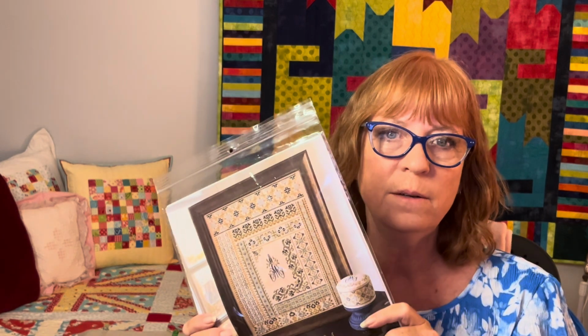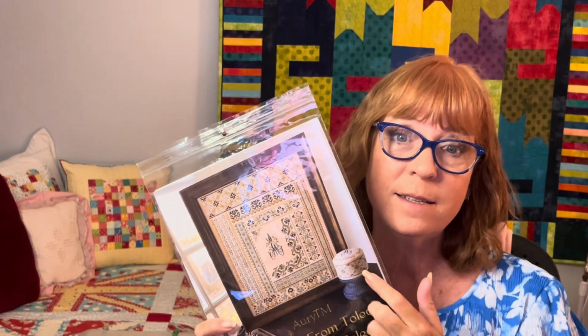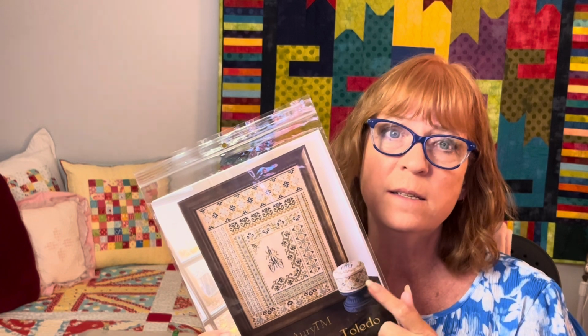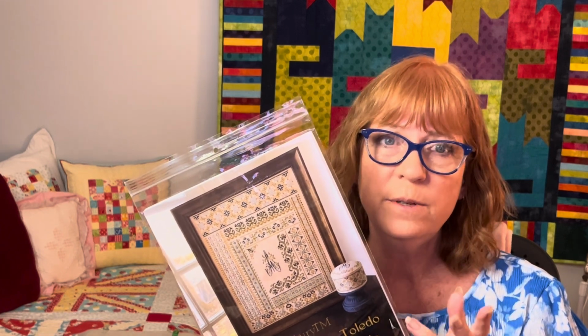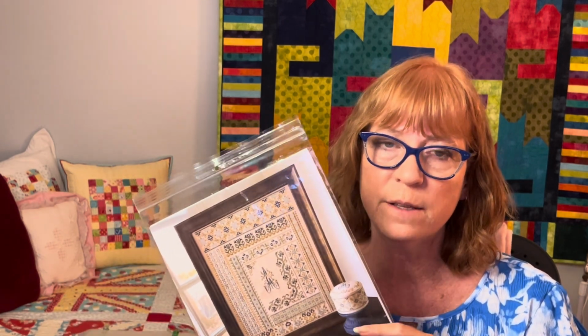So the pattern, one challenge with this, it doesn't tell you how much floss is needed and like how many skeins. And this is 16 by 20. This is a big piece. And I know it's going to require multiple skeins, but how many? And it's overdyed. So there's one DMC in it. The other 6 are overdyed. So I did pick up some more overdyed.